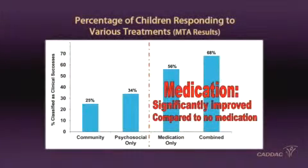Statistically, there was a difference between the medication group and the no medication group. So medication significantly improved the symptom control compared to no medication. Now you'll see there's a trend toward improvement in the combined group versus the medication group, but when they did this full statistical analysis, they were not statistically different.